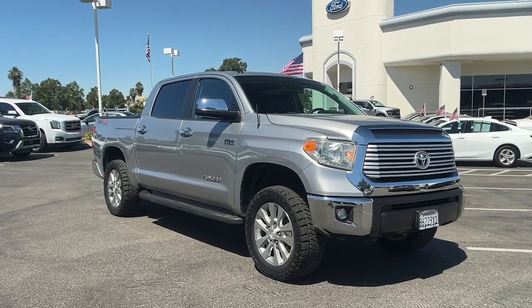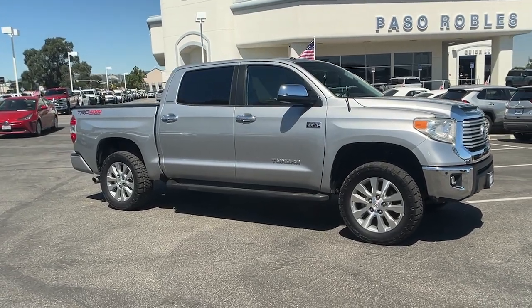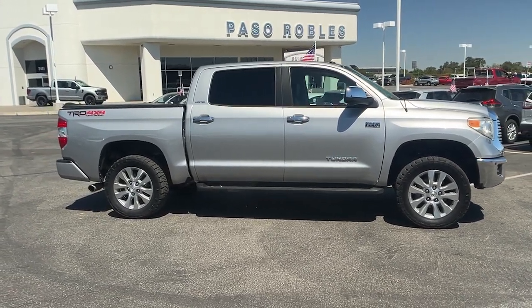Here is a wonderful 2016 Toyota Tundra. With less than 50,000 miles on the odometer, this vehicle stands out from the rest. Get the job done in comfort and style in this tough-built Tundra.